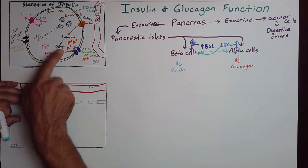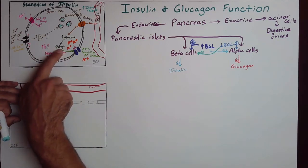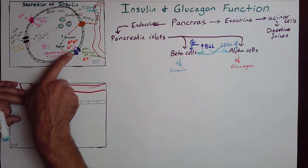The more ATP there is inside of the cell, the more ATP is going to bind to the ATP-sensitive potassium channels, thus closing them.